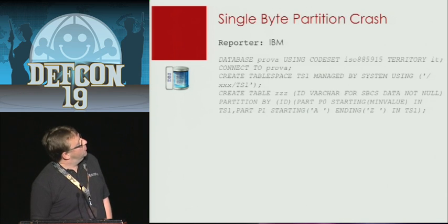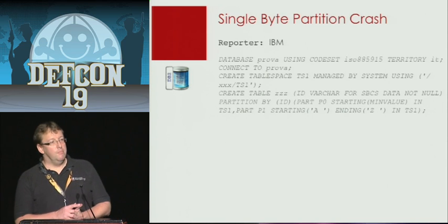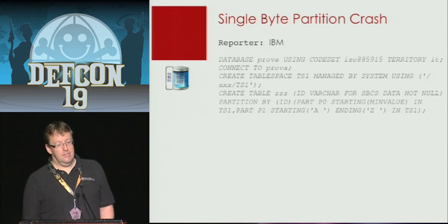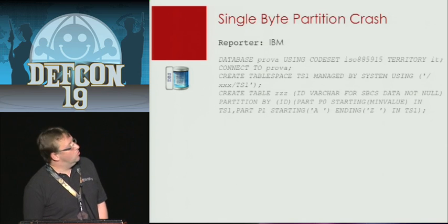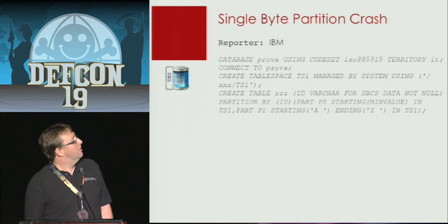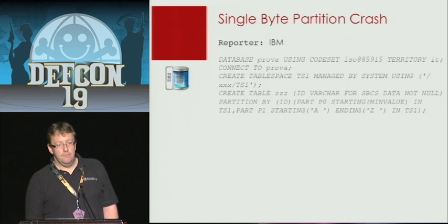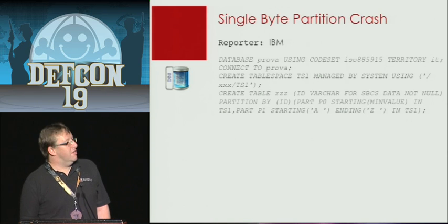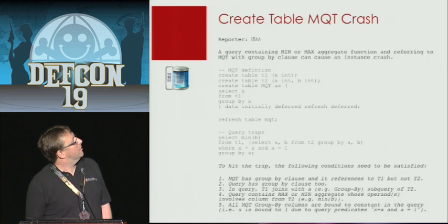And then also if you use special constructs, for example, a single byte partition, you create this object and the database dies. And you get this entire code as a test case. The database vendors say it's a test case; in the security world, it's an exploit. You can get it from the IBM pages. And I think IBM should rethink their strategy to release this kind of code to the public.